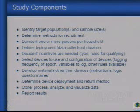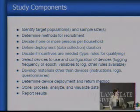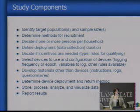So these study components, I thought I would just run through this quickly. These are the kinds of things that need to be decided when this type of study is set up. Identifying the target population and sample sizes based on what the objective of the study is, and then determining the methods for recruitment. How are you going to find your sample, your participants? And based on the objective of the study, do you need to instrument just one person in a household, or do you need to instrument more than one?